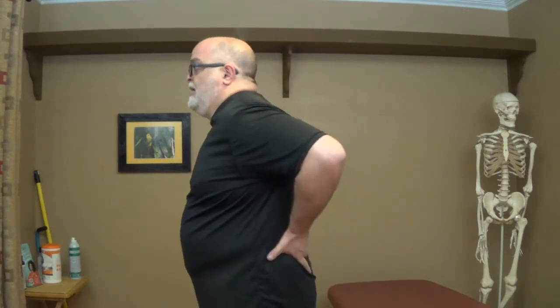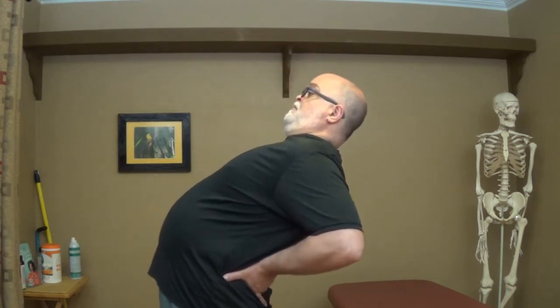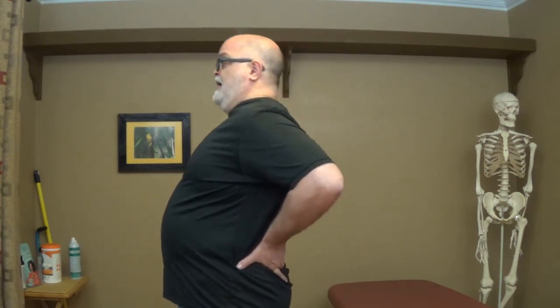Now, for some people, tipping the head back like that can be uncomfortable on their neck, or it may make them feel a bit dizzy. When that happens, I'll modify the exercise by having that person look straight ahead as they bend backwards, therefore avoiding that backward bending or extension motion of the neck.